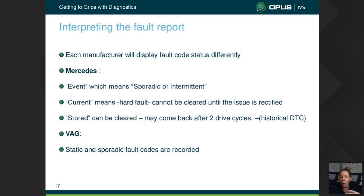So when we have a Mercedes and we get a quick test report and the DTC comes up with "event" on it, in Mercedes language, that means it's a sporadic or intermittent fault. And that's quite hard, because if we get DTC P0 whatever event, it's intermittent. It's not there all the time. It comes and it goes. We need to know that when we diagnose. A current fault means it's a hard fault. It can't be cleared on Mercedes. The fault must be rectified before you can clear it.